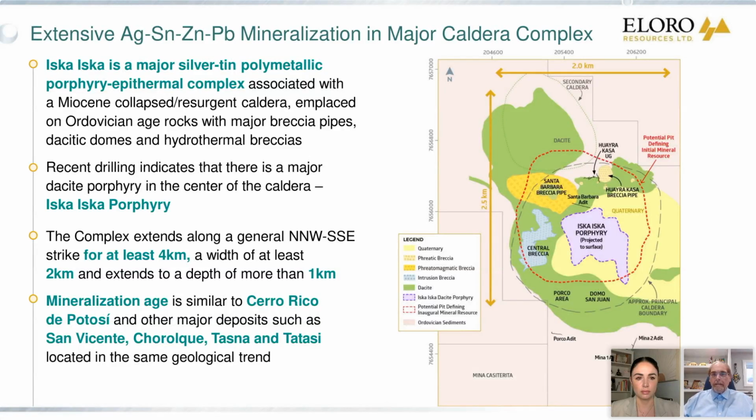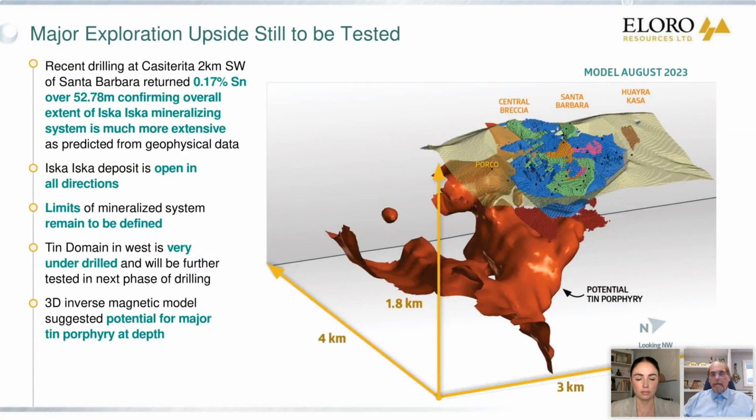You can see this dashed red line here. That's the outline of the MRE pit that defined the initial mineral resource. That is 1.4 kilometers in diameter. Just shows you the scale. This is a 3D model here. It shows you the block model with the initial MRE up in the top here, and then our magnetic model here, which we think is the potential tin porphyry. And again, you see the scale here, huge.